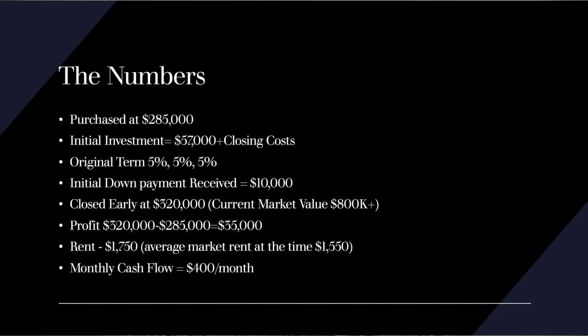So now I'll just quickly turn to the numbers. In my particular property, I purchased the property at $285,000. So my initial investment into that property was $57,000, which is the down payment plus my closing costs. So land transfer, I think I even had a home inspection at the time back in 2012. So my total closing costs were about $61,000. I talked about the original term being 5%.